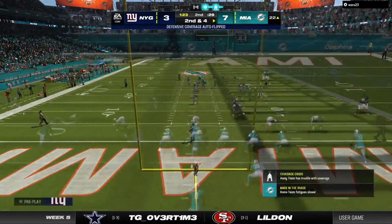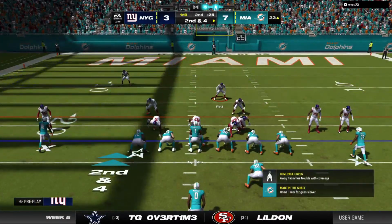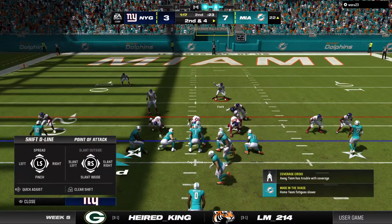He certainly appears to be trying to put the offense on his back and just move them down the field when his number is called. The way he's running it, I keep going back to him.